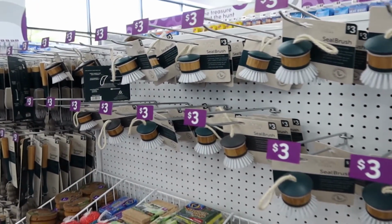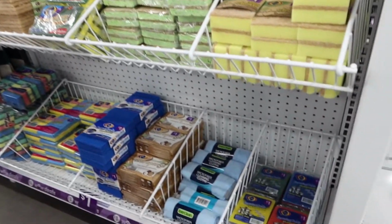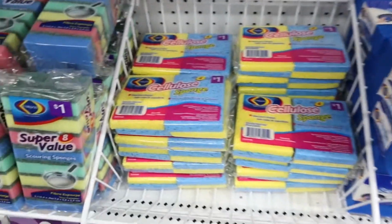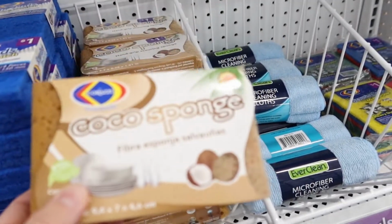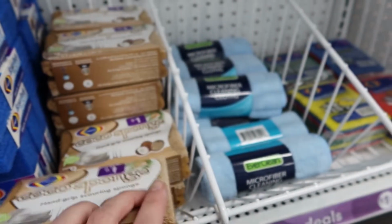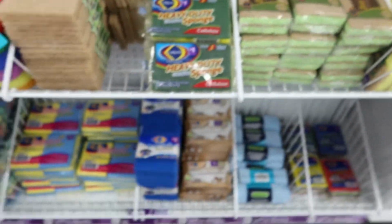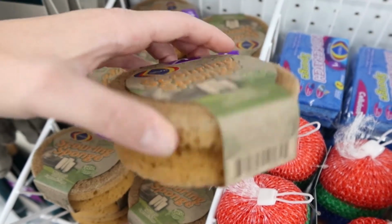Here are the cleaning tools. I love the little eco-friendly ones. They had these coconut infused sponges. It's a brand I'm not really familiar with. And then they had, of course, the little dollar ones, which you can find at Dollar General as well. Microfiber cloths. And then they had some other kind of biodegradable type sponges as well up top, which were like the more slender ones. So you'll see those as well. But I was kind of obsessing over these coco sponges. And then they had the round scouring sponge.